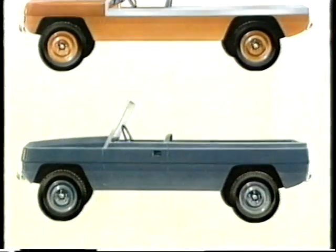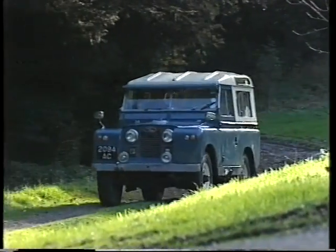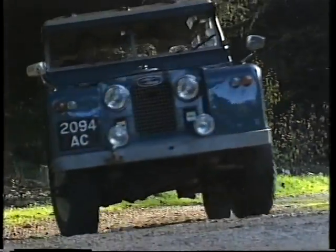There was no real call for a new Land Rover. They're quite happy with the one they were producing. It wasn't as though we were getting very dated. It was still selling very, very well, and that's a hard nut to crack if you want to propose something new.